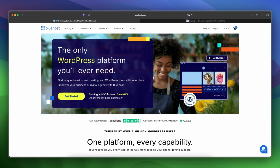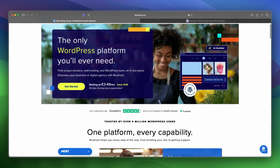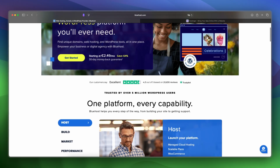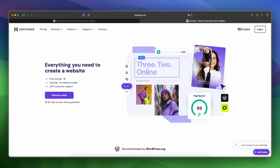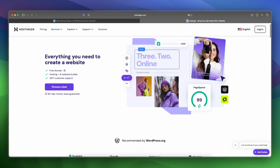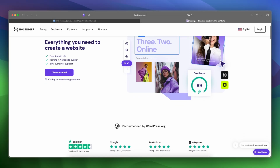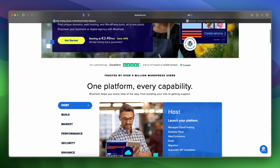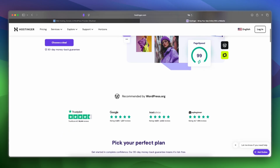Bluehost launched in 2003 in the USA and is officially recommended by WordPress and offers one-click installs and live chat support. On the other hand, Hostinger started in 2004 in Lithuania and is known for its speed, affordability, and global data centers. Let's summarize this. Bluehost is trusted and Hostinger is efficient.